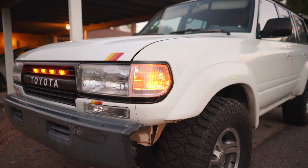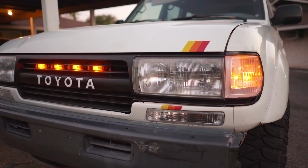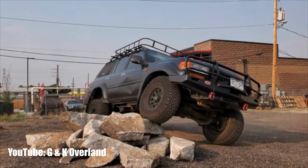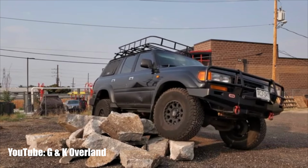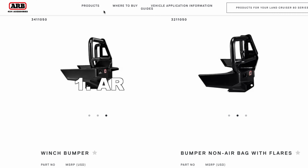This is not a full list of every single bumper that has ever been sold for the 80 Series Land Cruiser. This is just according to today's times, 2021. This is what the people want. This is what the people are talking about on the forums and all over the socials. So let's get started. All right, number 1 has to be the ARB Bull Bar.